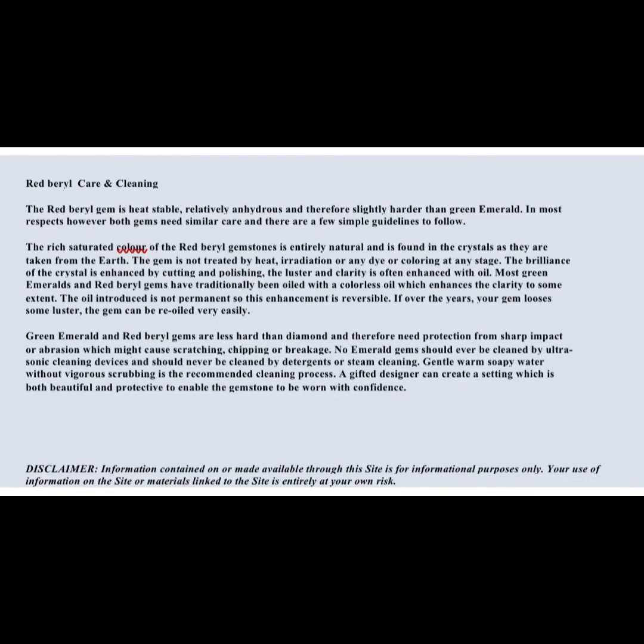Red Beryl care and cleaning. The Red Beryl gem is heat-stable, relatively anhydrous, and therefore slightly harder than green emerald. In most respects, however, both gems need similar care, and there are a few simple guidelines to follow. The rich saturated color of the Red Beryl gemstones is entirely natural and is found in the crystals as they are taken from the earth. The gem is not treated by heat, irradiation, or any dye or coloring at any stage. The brilliance of the crystal is enhanced by cutting and polishing.